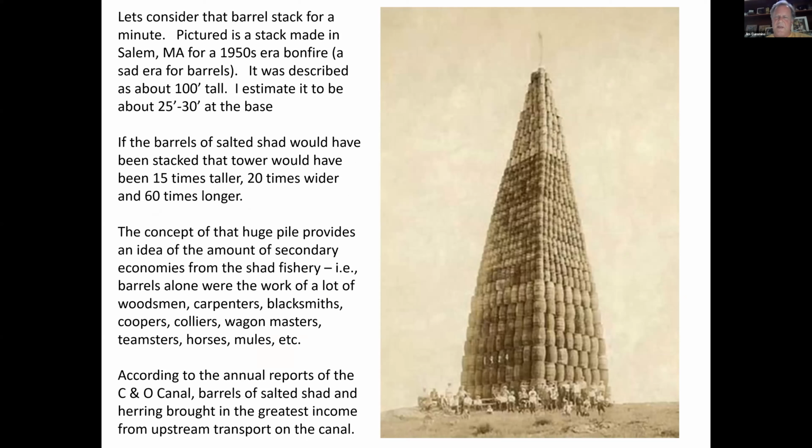Okay, this is a picture from the 1950s, a bad era for barrels, when up in Salem, Massachusetts, they were getting ready to burn this pile of barrels for a 4th of July celebration, this big pile of barrels. Well, if you were to put the stack of smoked shad, barreled shad, next to that thing, it would be 15 times taller, 20 times wider, and 60 times longer than that stack of barrels that you see there.